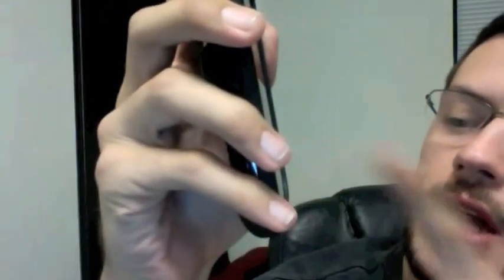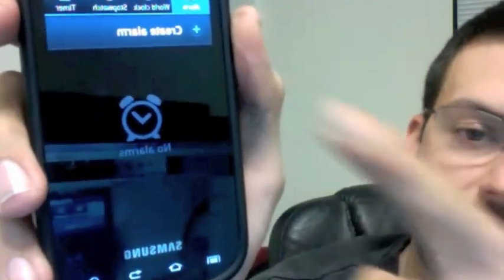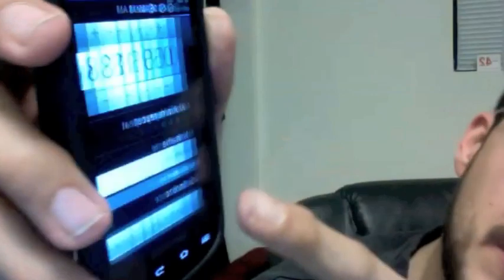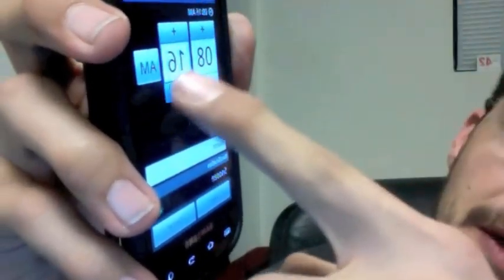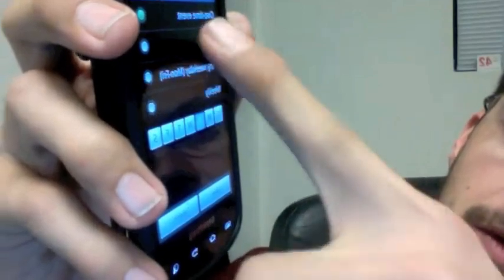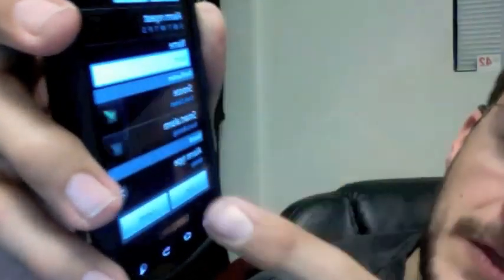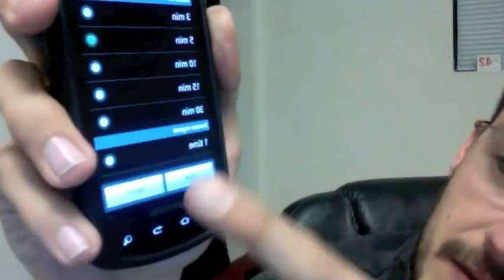There's a new clock application. It's got separate alarm setup, which I actually really like. Let's just go ahead and create an alarm. Let's just go ahead and call it 9 or 8 a.m. and then alarm repeat daily, save, and then it'll allow me to snooze, and we can choose how often the snooze is, kind of like this.